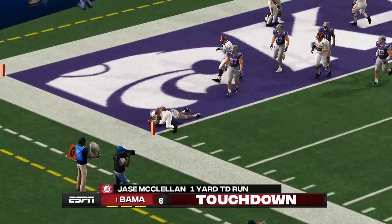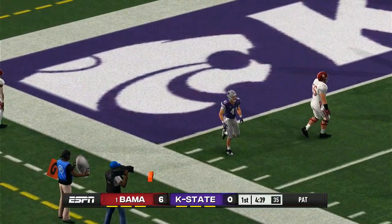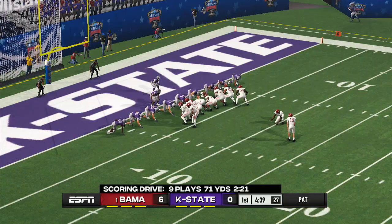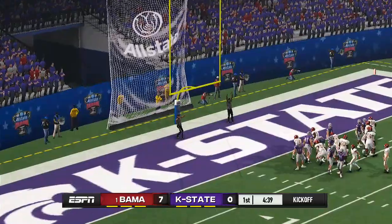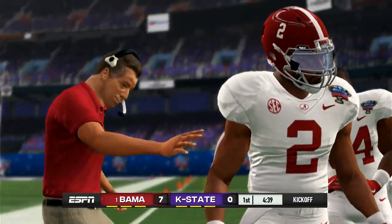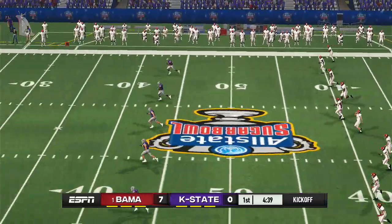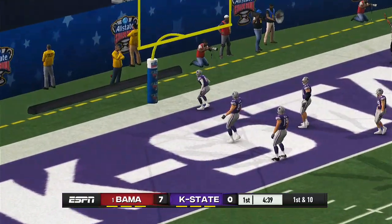McClellan, left side. Touchdown, Crimson Tide. And he converts the extra point. A 9-play, 75-yard drive, and that's good for a touchdown. So the score now, 7-0. Alabama gets set to kick this one away. Excellent kick. And they can forget about returning this one.